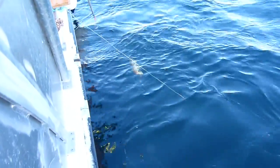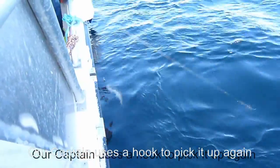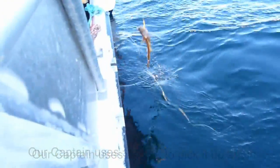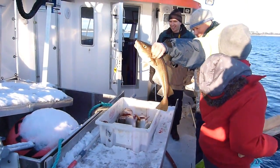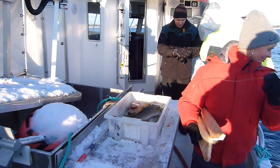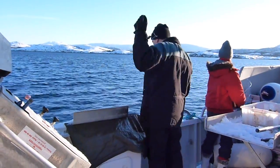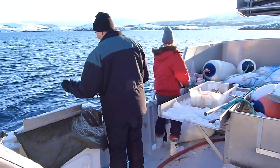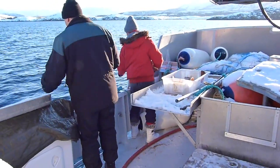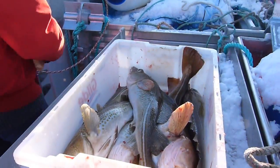Here it is. There, you can see it. It's beautiful. Now this Captain Lars is hooking it carefully, gently. What happened? Oh, here it is. Wow, beautiful. Thank you. How is it out there in the sunshine? Fine. Fine? Are you done? And here you have a full box of fish. We'll take a look at it. And it's all cod. Yeah.